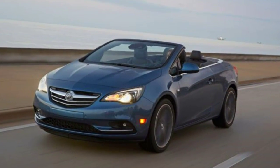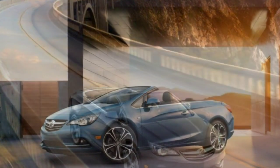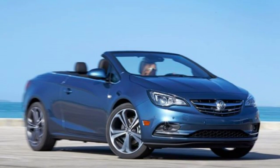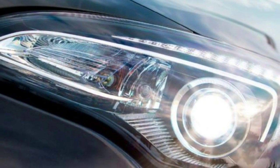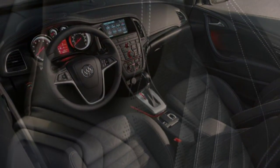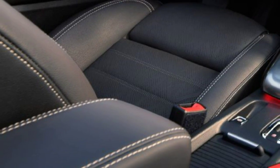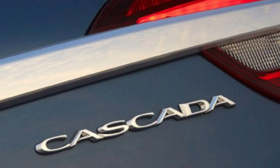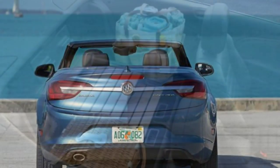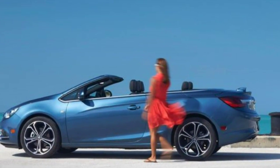It's surprisingly quiet with the top up, very tolerable with the top down. A folding wind deflector in the premium model stretches across the back seat when you have no passengers, and it's effective. There's a pair of pyrotechnically activated bars in the rear that pop up if the car rolls over, and Buick thinks the bars and the car's 6 airbags are enough to earn the top safety rating from the National Highway Traffic Safety Administration, interesting as NHTSA typically doesn't test convertibles.